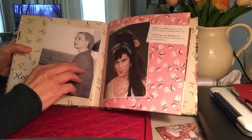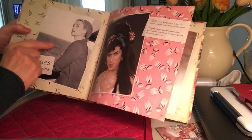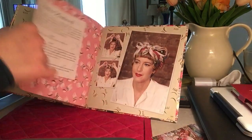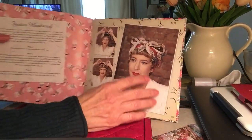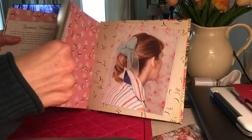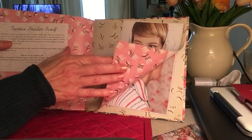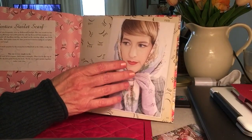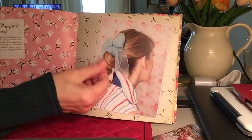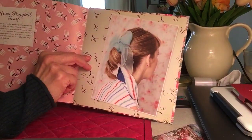We've got scarves. Is that Tippi Hedren? Oh, Grace Kelly. I recognize her. Talk about classic beauties, Grace Kelly. This is Amy Winehouse. '40s headscarf. '40s starlet scarf. That's a tongue twister. This reminds me of Tippi Hedren in The Birds. That's really pretty. That's like a chiffon. It's called a ponytail scarf. It's a really nice look.